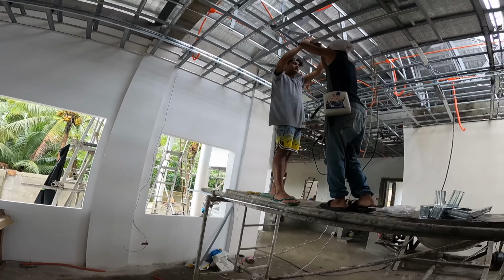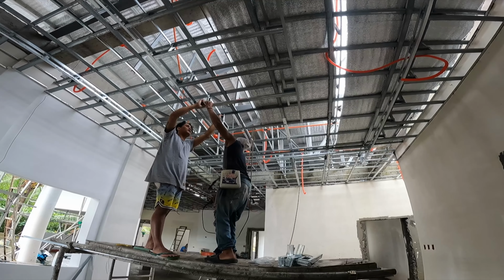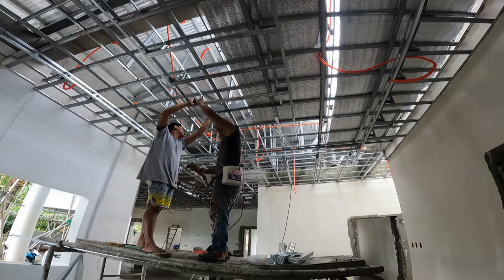And they're still working on the tray ceiling, galvanized steel pieces.